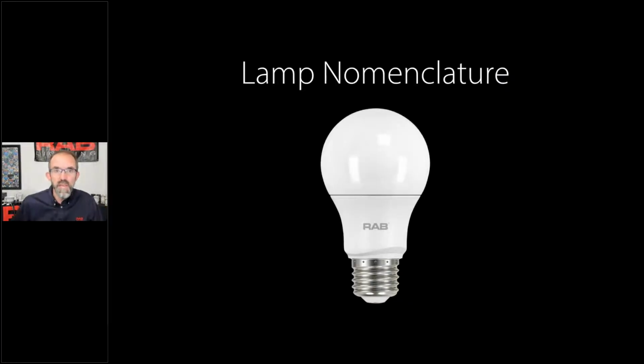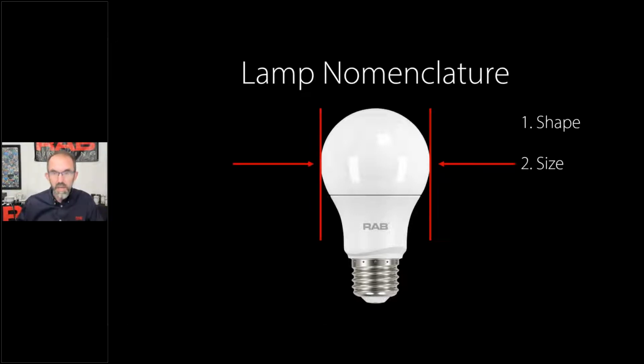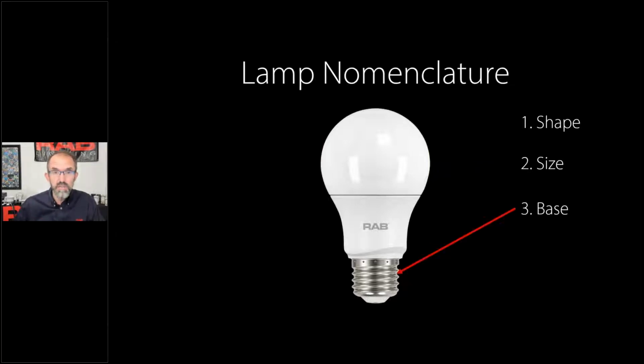All right, so my lamp nomenclature is going to involve 5 pieces. The first piece, we're going to talk about the bulb shape. The bulb is actually the outer jacket, the outer part. When somebody talks about a light bulb, in lighting terms they're actually talking about the shape of the bulb on the outside. Next, I'm going to talk about the size, and the size has to do with the actual width of the product, not the length of the product. The next one, we're going to decode what the base means, and then I'm going to spend a little time talking about CCT and then also CRI.